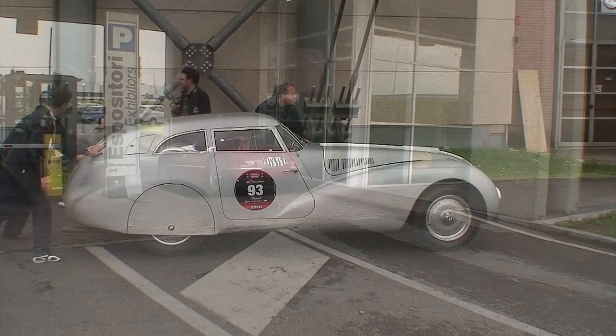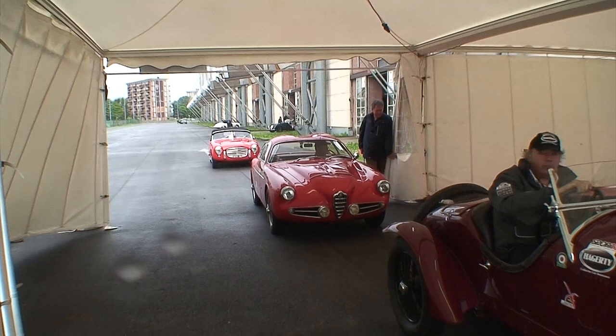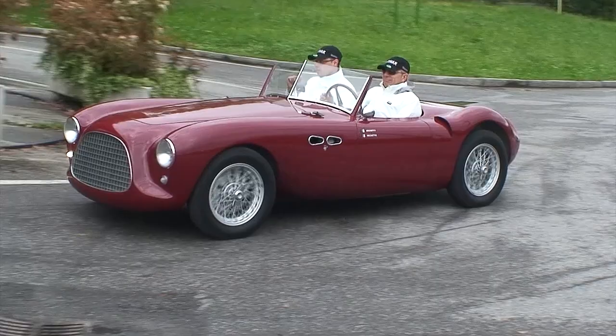Out for scrutineering. All right, here's one. Was it Villa d'Este? I say one because we're getting into scrutineering now. Looking very much like a Ferrari, which it is not. This is a Fiat derivation. Fiat Aerodynamica.